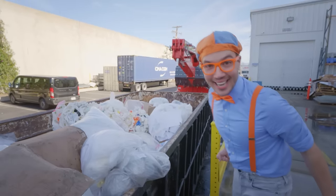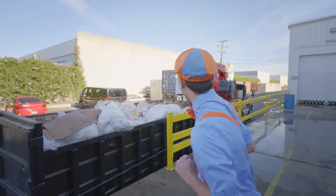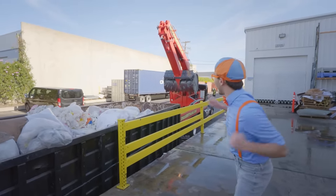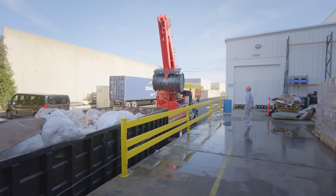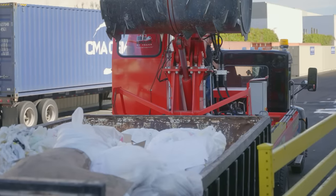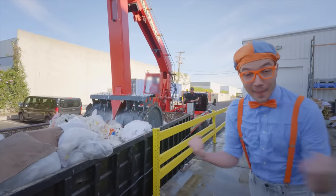Okay, it's getting started. Let's back up a little so we're not too close and nice and safe. Ooh. Whoa, check out the boom. It's so tall, check it out. Look at it go. Whoa! Yeah! The smashing drum is awesome!